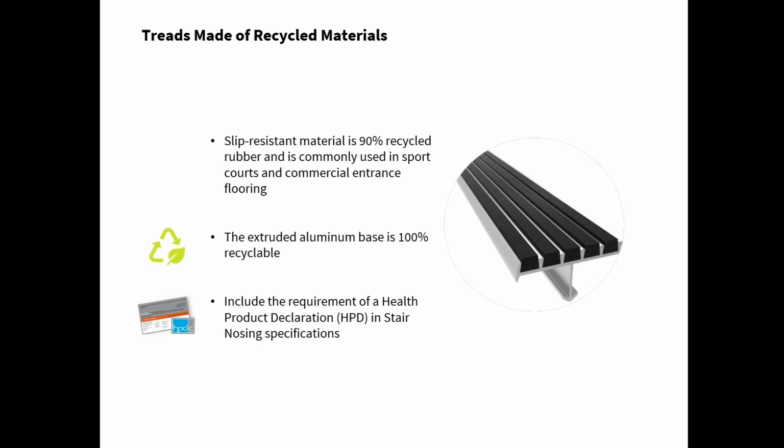Some other aspects of it is the material that it's made out of is 90% recycled rubber. The extruded aluminum base that we're putting it in is also 100% recycled. And make sure that you get an HPD declaration with your stair nosing specifications, and this new product is going to qualify for that.